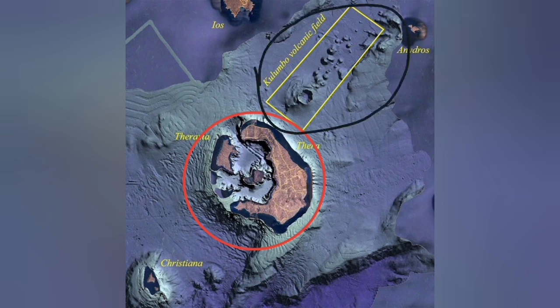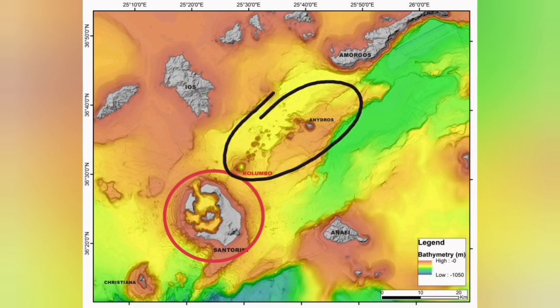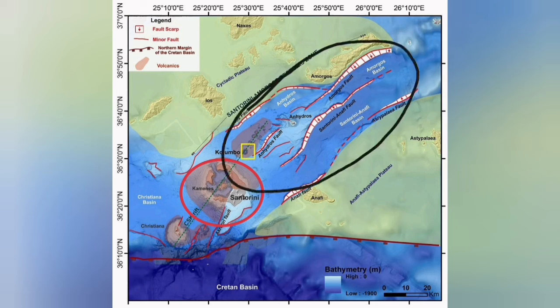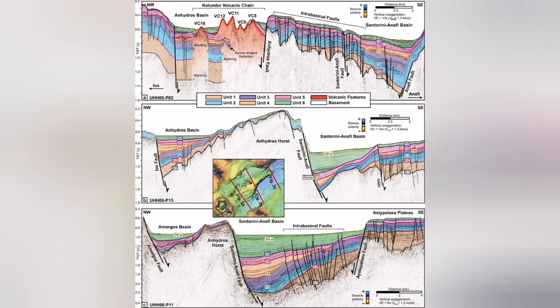But the Kolumbo volcanic field is something that we call a back arc basin, where there is extension of the earth crust due to the subduction, and here due to the movement of the Eurasian plate and the Arabian plate, which created a complex structure where the extension has created fault lines that led to graben, and through those we had some eruptions: underwater volcanoes, sea volcanoes happening there.